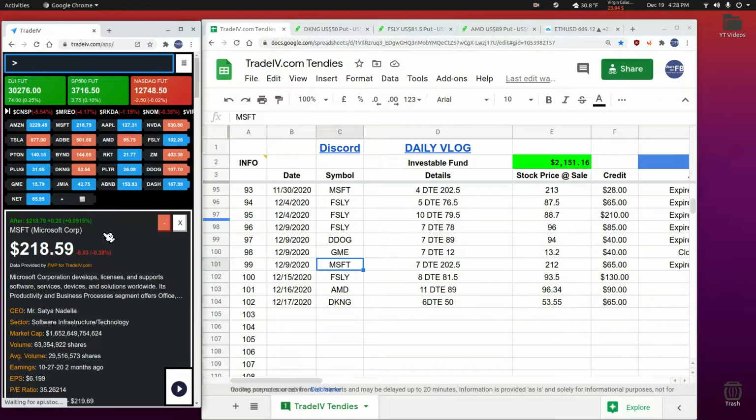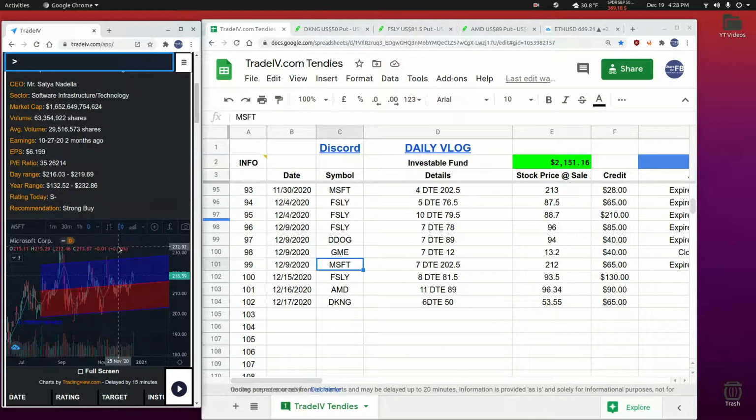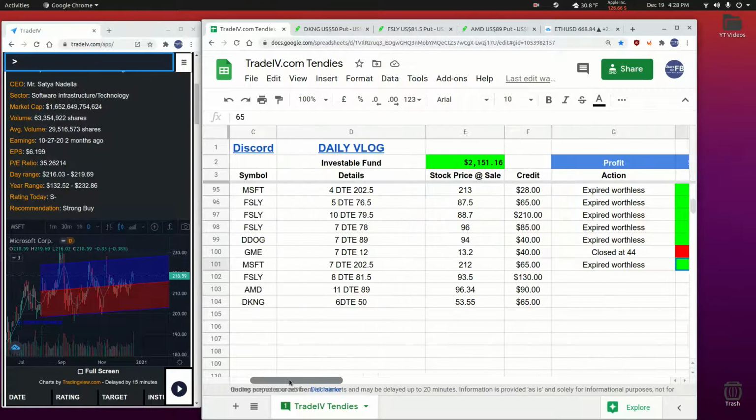The other one was Microsoft. Microsoft was pretty good recently. Microsoft is a great stock to sell options on because of the way that it swings back and forth, and the $200 support is amazing, and it's been going up ever since. Every time it hits 200, it goes right up. Whenever you want to sell something secure and safe, I would pick Microsoft, provided that you can put up a lot of money. It's at 202 right here, so you had to put up like $20,000 just to sell this put to collect the $65 premium. But I did that, and it expired worthless, and I obtained the full $65 profit, which is good.